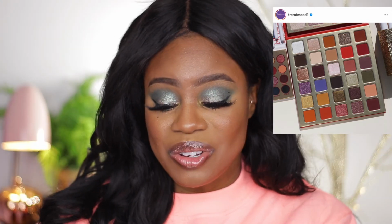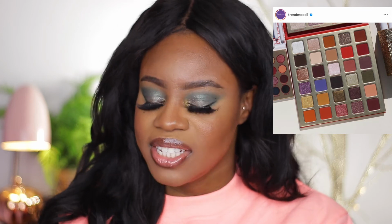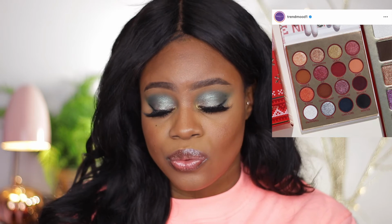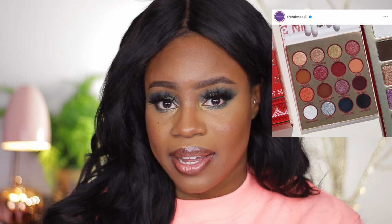So I can't wait to receive this palette, and stay tuned for looks because I will be dropping some looks with that, especially holiday looks. Stay tuned for that. There's the 16 pan eyeshadow, and I think it's a beautiful eyeshadow palette. I would have gotten it if I didn't get the 30 pan.